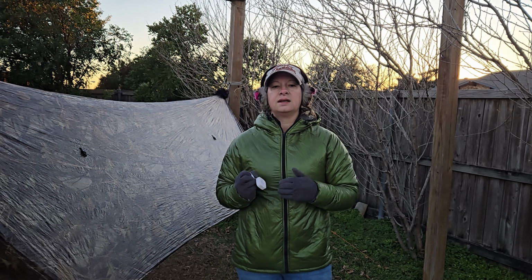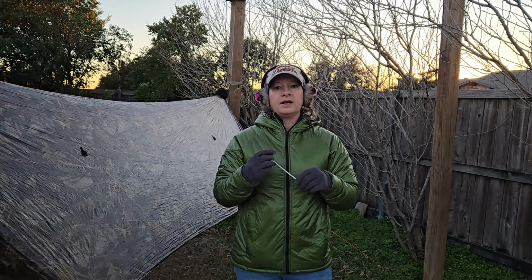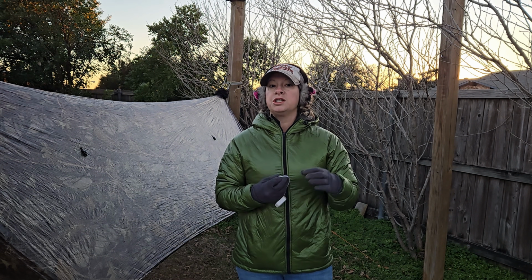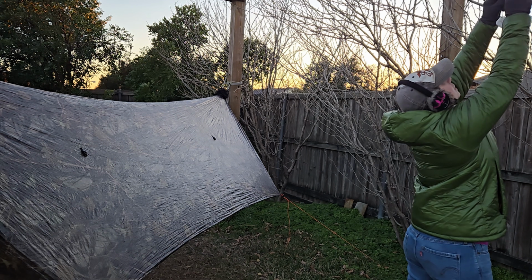Once I get the temperature of what it is in there, I'm going to move this little thing outside to find out what the temperature is out here and see if I actually do have a little pocket of warm air.